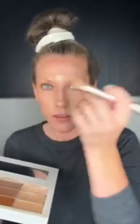Now I'm going to go into my brightening highlight. This is Versailles. I'm going in with the small end of my detail brush, and I'm just adding this down the center of my face. Your brightening highlight is going to bring light to the center of your face. I go to the inner corners and then the outer corner of my eye, just like that. Then I'm going to go back to my blush and bronzer brush and blend that out. At this point is when I like to do my nose contour. It's just a personal preference, just how I like to do my makeup.